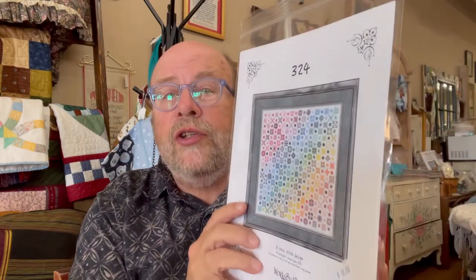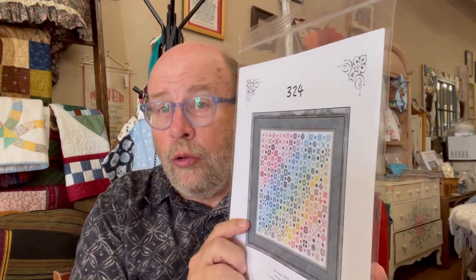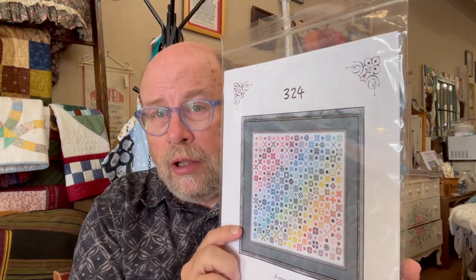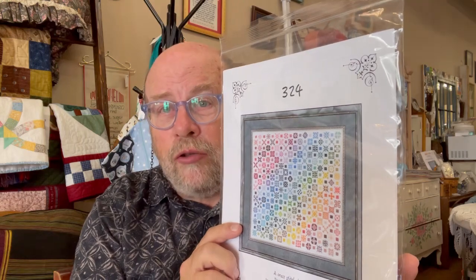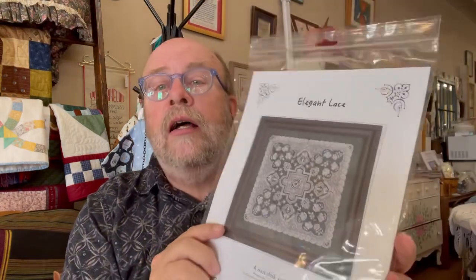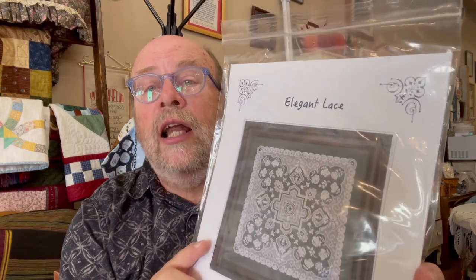I mentioned already Arlene Cohen and Works by ABC. A very popular design is this 324, where you use 324 colors. You will recognize Arlene probably because of some of her geometric patterns and some of the wonderful patterns that she creates. Another one that I love a lot, and that it's probably going to make itself onto my list, is this one called Elegant Lace.